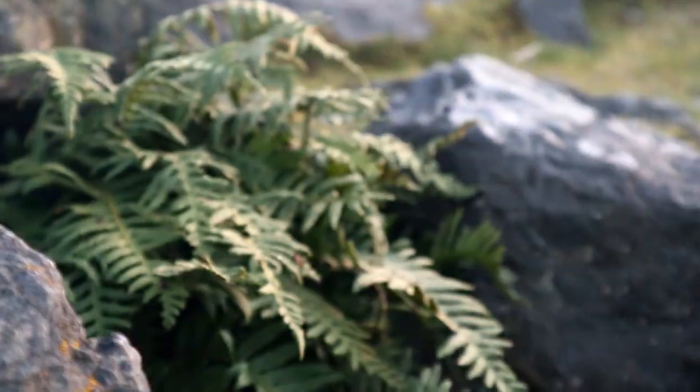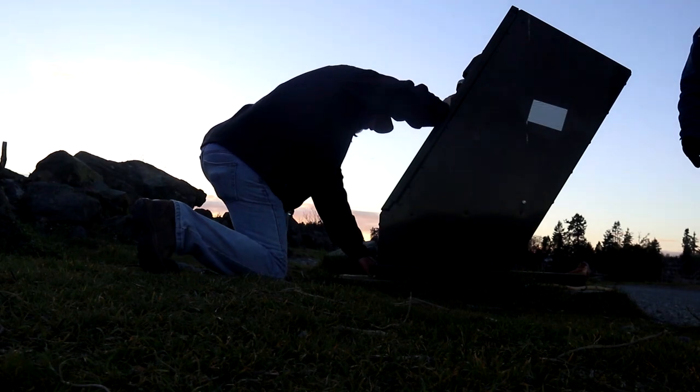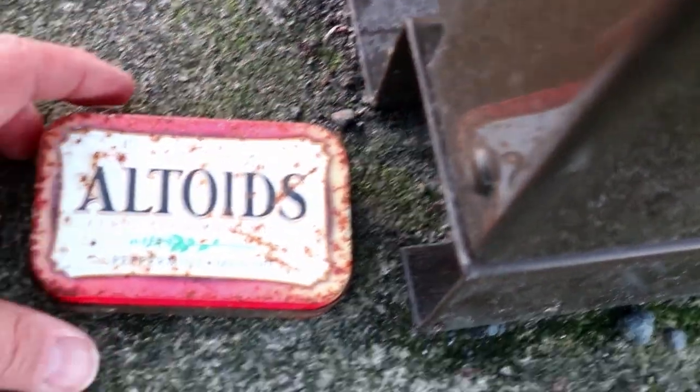The hint is where two rocks connect with rock cover. I mean, come on. Lyric Lass and I are both not fans of rock caches whatsoever. We do give it a bit of a try, but on this one, we're just going to leave it and move on. It's not worth the aggravation. Who hasn't found a cache in an Altoids container? This is not my first one.